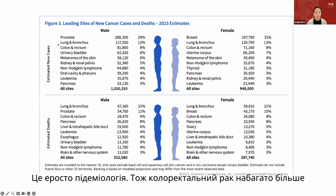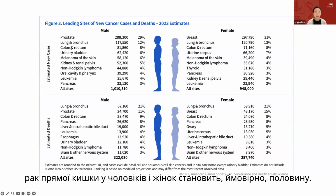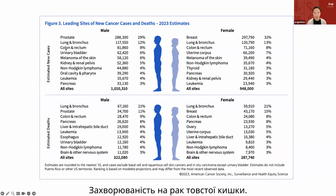But just some epidemiology. So colorectal cancer is much more common than anal cancer. So you can see it's in the top 3 cancers for males and females. Rectal cancer is probably half the incidence of colon cancers.